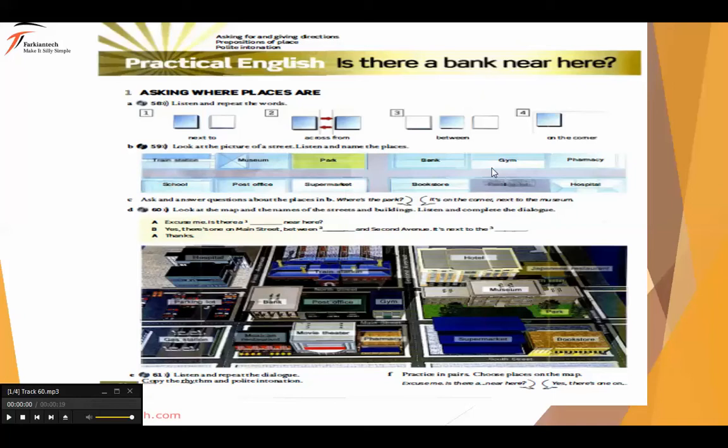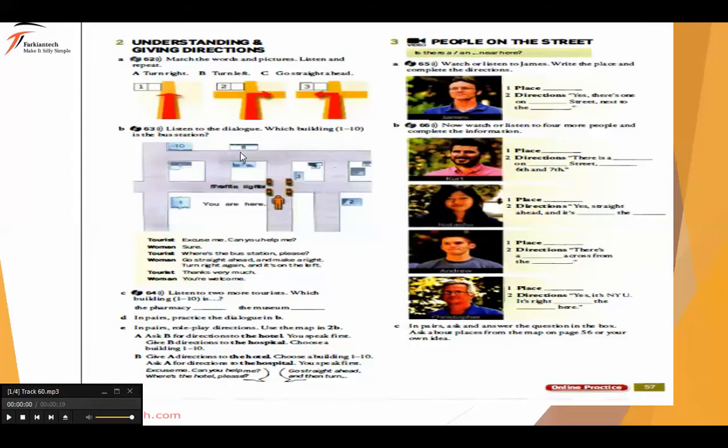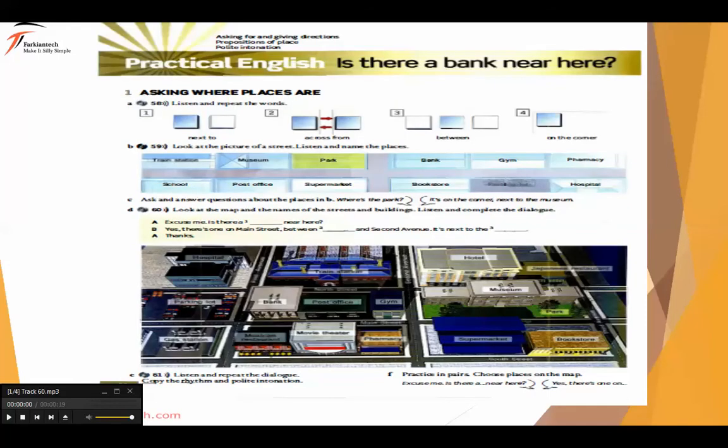Between. The gym is between the bank and the museum. The museum is between the train station and the park. The post office is between the school and the supermarket. On the corner. The bank is on the corner. The bookstore is on the corner. The park is on the corner. The school is on the corner. Okay?